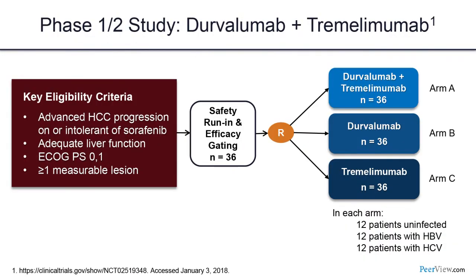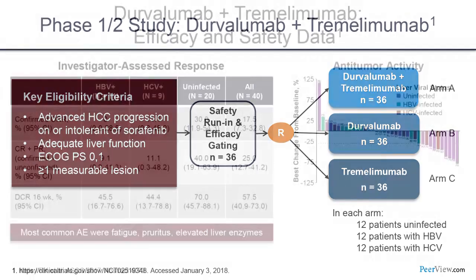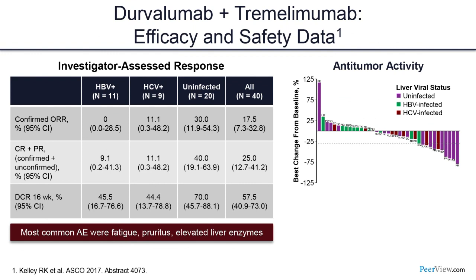Here is an example of a combination of 2 different checkpoint inhibitors, targeting concurrently PD-L1 and CTLA-4 with durvalumab and tremelimumab. There were some safety data and early data presented from this phase 1/2 study of the combination, which I'll show you here. In the initial 40 patients, there is a response rate of 18%, and you see here the breakdown by etiology. Again, the numbers are small, so I would caution against concluding that the uninfected patients do a lot better than Hep B necessarily. The numbers are too small at this point.